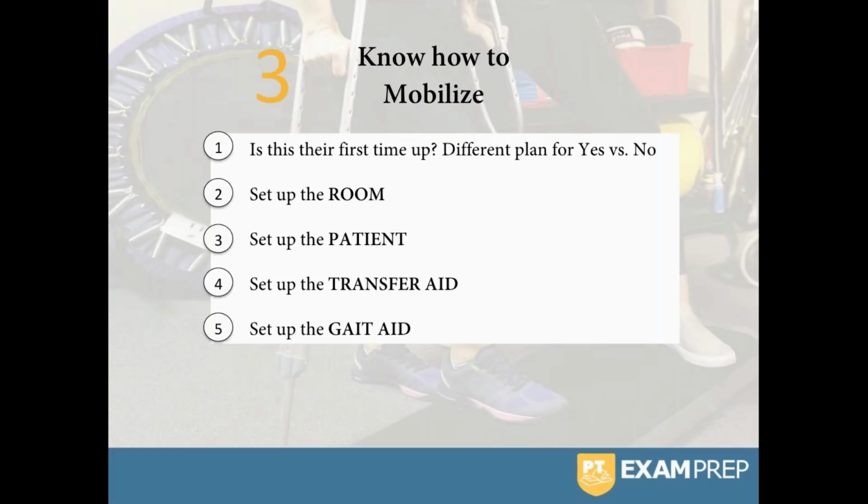Now, this is a question that we often get: if you are setting a patient up and you realize that you cannot figure out the wheelchair, what you do in that situation is you just state, I would remove the armrest or I would remove this foot plate, but I can't figure out how to use this wheelchair. In that event, the marker may come and choose to help you, or they may say proceed.